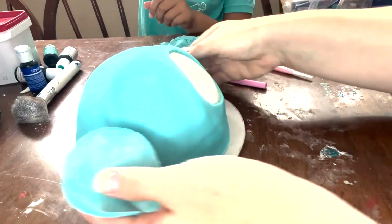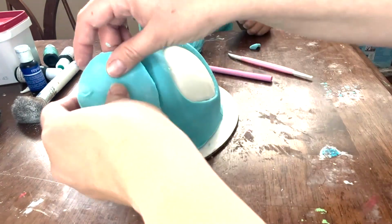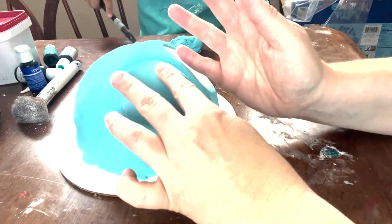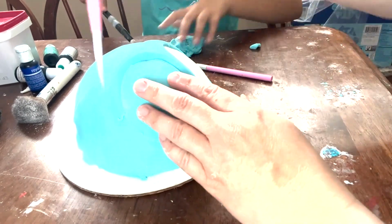Once I get the shape I'm happy with, I'm going to take my X-Acto and cut through the fondant. I'm not going to cut deep because I don't want to cut through the white fondant. And then this blue piece of fondant I'm going to take and flip it over so that I have the same shape on the left side because her eyes are the same shape. And I'll trace around it with my veiner, and then I will cut that side out as well.